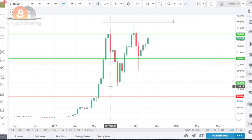Now, if you had invested at the real breakout from the $95 region, it would have been wise to identify key whole numbers as potential targets to take a small percentage of profits off the table as price reached and went further towards these levels.